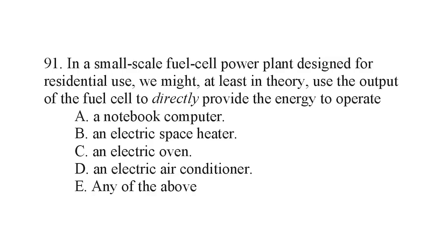What particular kind of device could you power directly from the fuel cells? Not using the storage batteries, which can provide a relatively lot of power if you have enough of them, but directly use the output of the fuel cell. In theory, which of the following appliances would we be able to run that way?